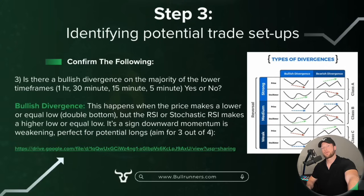Now, the third thing that we want to confirm and look for is bullish divergences on the majority of the lower time frames. A bullish divergence is the opposite of a bearish divergence that I covered in part 1 when you watch that video. It's when the price makes a lower or an equal low, which could be a double bottom, but the RSI and the stochastic make a higher low or an equal low. It's a sign that downwards momentum is weakening, and it's perfect for potential long opportunities.